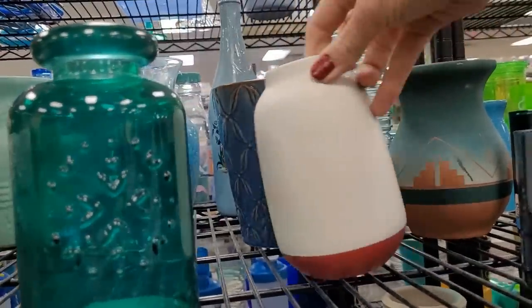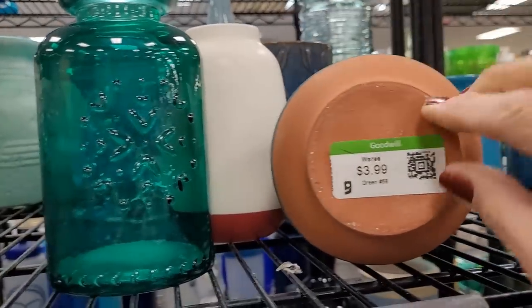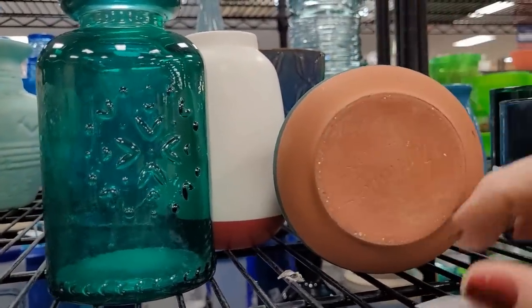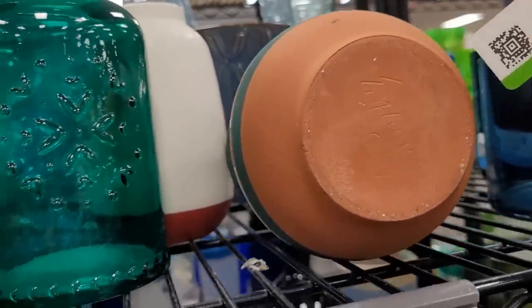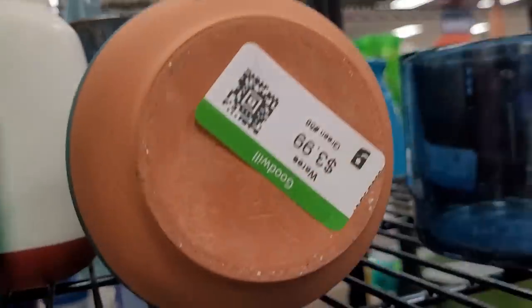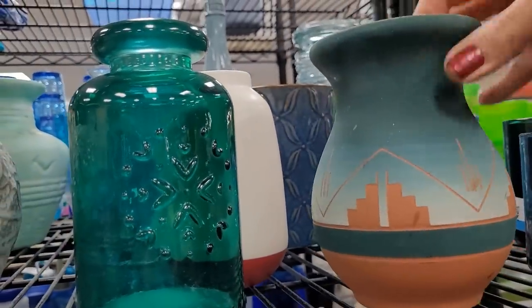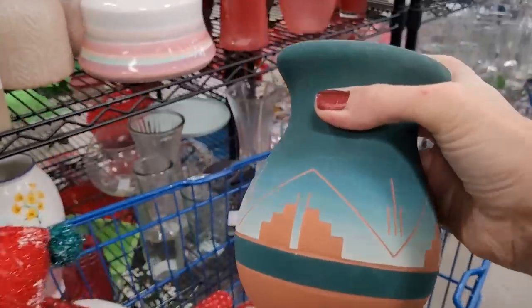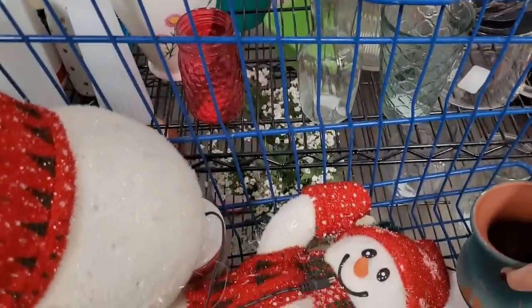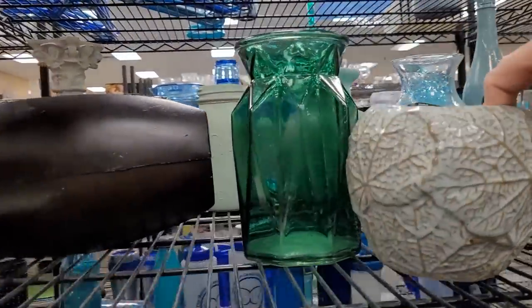Back here is a Native American pottery piece. It looks to be signed. $4. Let's see. Does that say Sioux? I think it says, yep. Signed by the Sioux tribe. Only $4. We will definitely put that in our cart. I love the green color with the terracotta. Let's put it safely up front here. There we go. Let's finish off the shelf.